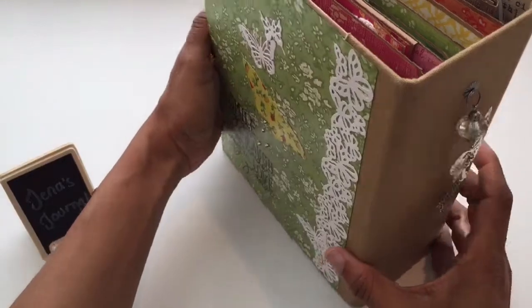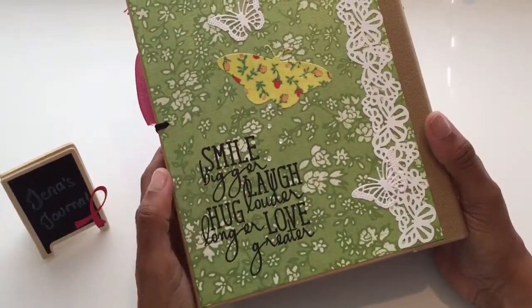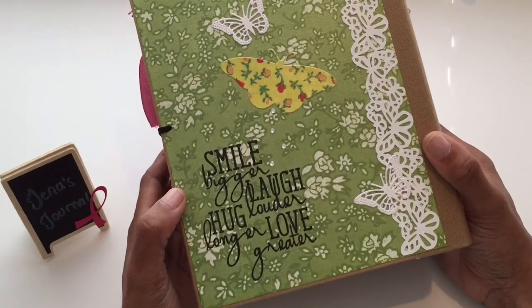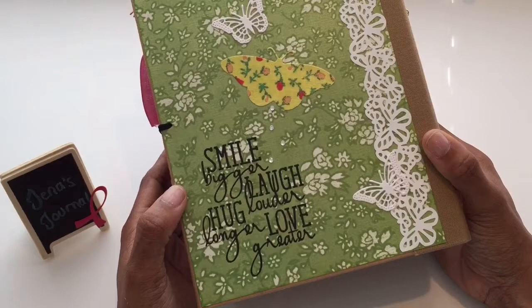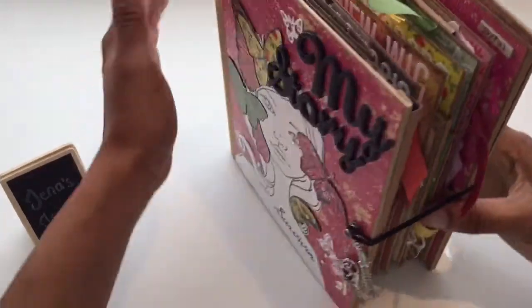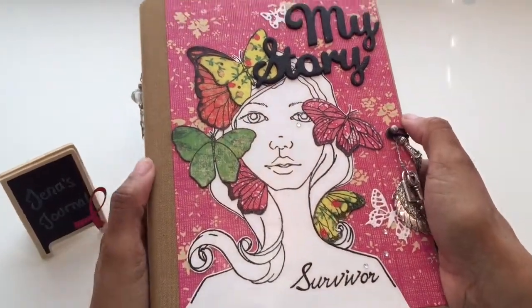And then this is the back cover of the book, which has this inspirational quote that I just love. You'll see quotes like this throughout. Smile bigger, laugh louder, hug longer, and love greater. So let's get into your book. And hopefully I can keep this all in frame.